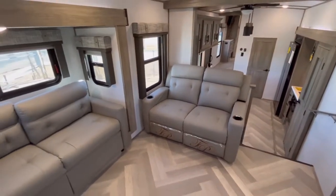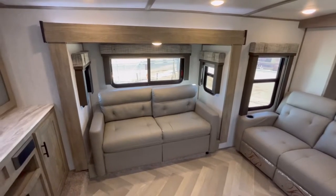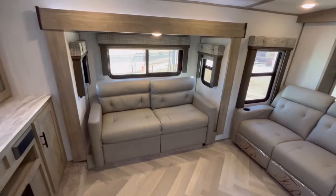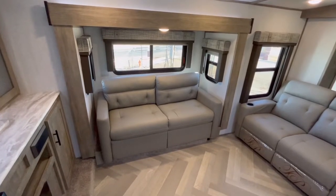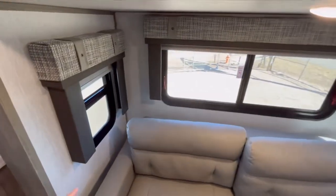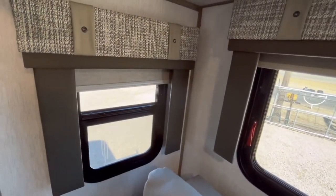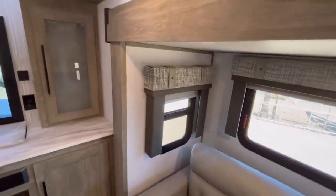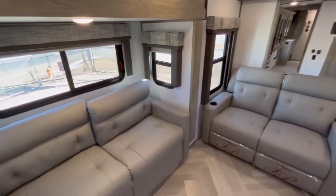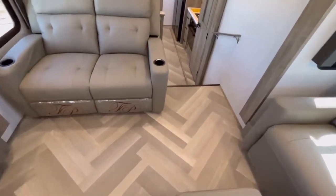Great window coverage up here as well. You've got windows to see out to your campsite, the front, on the hookup side of your trailer. Then you'll have another trifold sleeper sofa up here as well. All of your windows are nicely framed out with valances and lambrequins, and you've got the pull-down blackout shades there as well. You'll also notice you have no heat vents in the floor, which, again, is really nice.